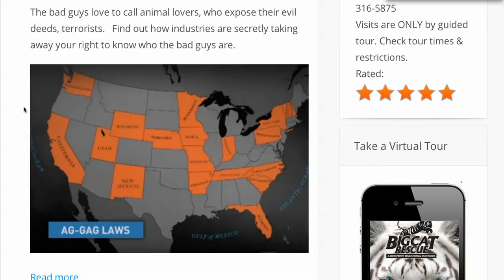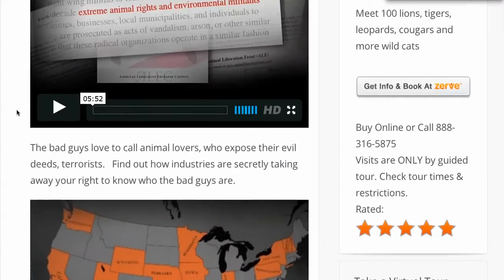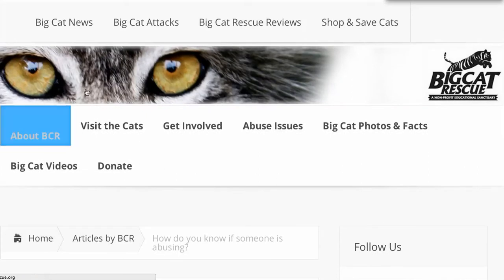We're governed by the USDA's Animal Plant Health Inspection Service, APHIS, and in all of the laws that we push for to protect cats, we have to go before the Agricultural Committee, which is typically made up of people who are pro-industry, and they don't want to hear about animal abuse, and they don't want to hear about protecting animals. And so these ag-gag laws are just popping up all over the country. So this video is really worth watching to see how that affects not only farmed animals, but the big cats as well.